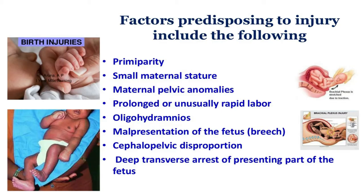Factors predisposing to birth injury are prematurity, small maternal stature, maternal pelvic anomaly, prolonged or unusual labor, rapid labor, oligohydramnios, malpresentation of the fetus like breech, which is most common, cephalopelvic disproportion, and deep transverse arrest of the vaginal part of the fetus.